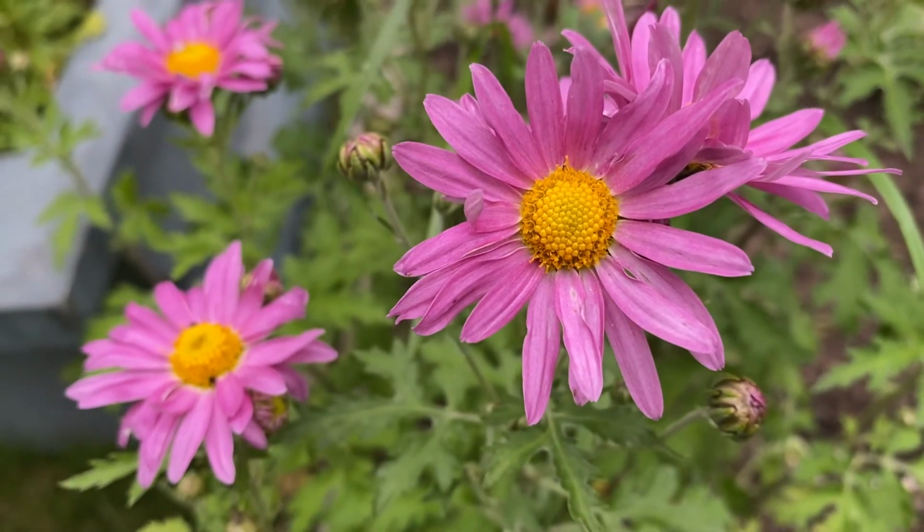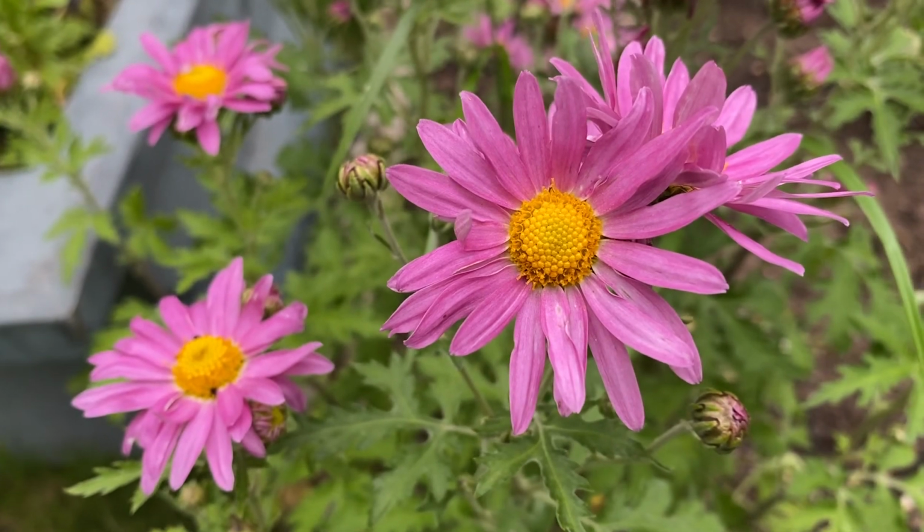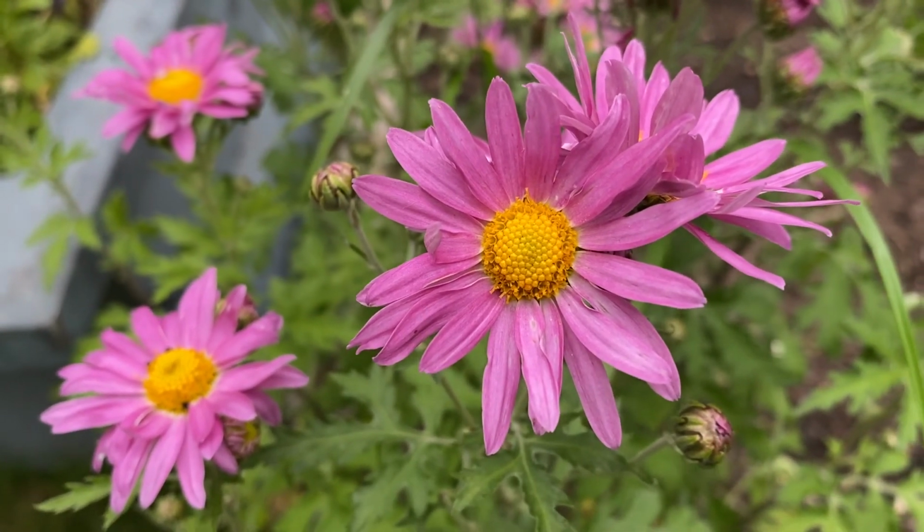Absolutely wonderful cottage garden chrysanthemums from Victoriana Nurseries. Highly recommend these gorgeous varieties.